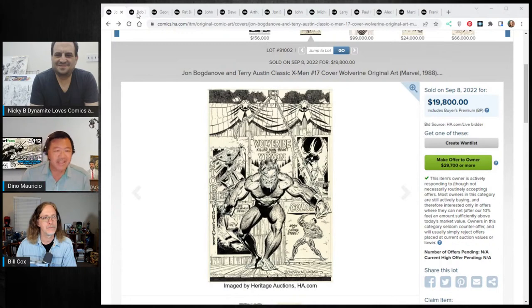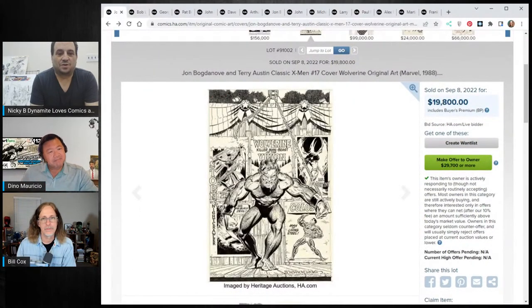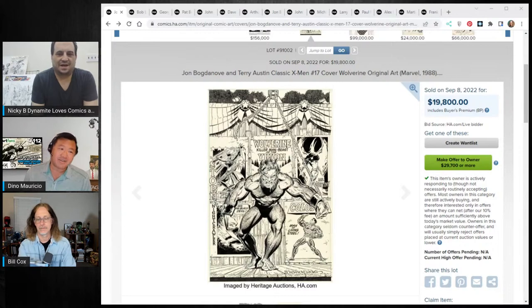But this is the way the auction gets. It's not just each lot. It's the sequence of things and how it times out. So it's a good buy for somebody out there, I think. I thought it was going to go for around 25 to 30 as well, and for the same reason you probably didn't jump on it. I didn't either, because there was so much going on in the auction, and you can only eye so many things. No doubt. This was one of my favorite Bogdanove pieces. It was this and one of the FF X-Men covers. Oh yeah, that was a beauty. And then you miss out. It is what it is.